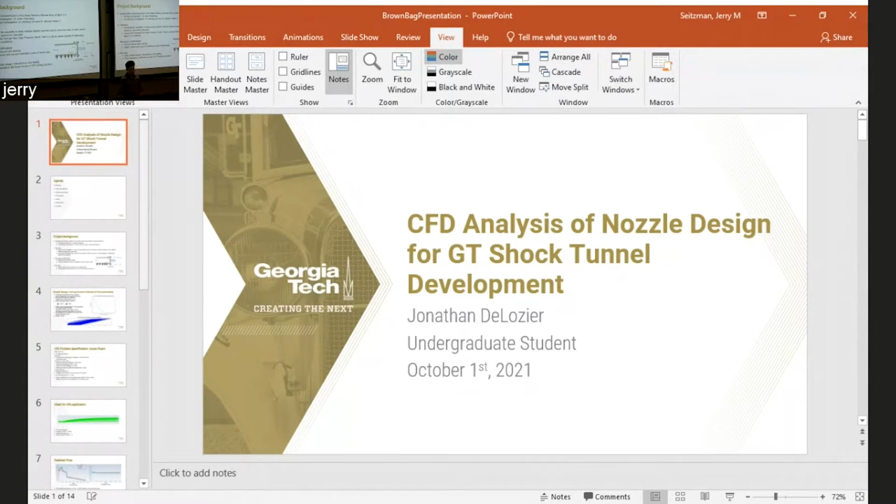And as I mentioned, my work was focused on the initial nozzle design and the CFD process used to verify it. The actual geometry of the nozzle itself was handled by Anish Shenoy. He was the graduate student at the time that was really leading this effort. And it was me and him working on the project.